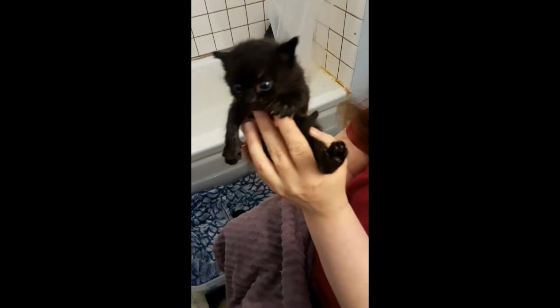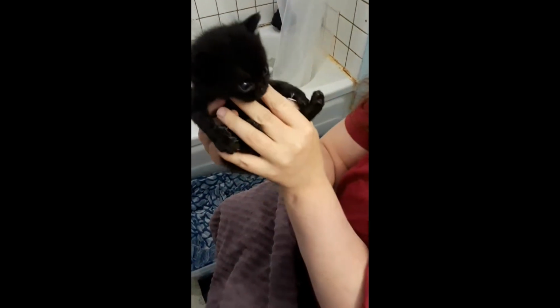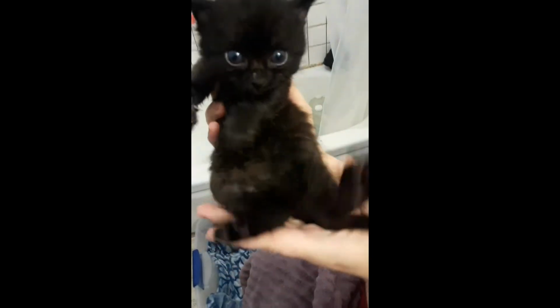This is HP for House Panther. He is full black. Look at those feet. He is the biggest one of them all.